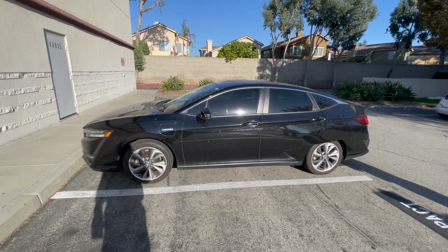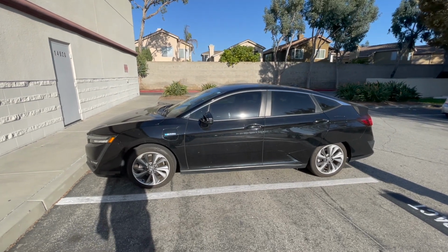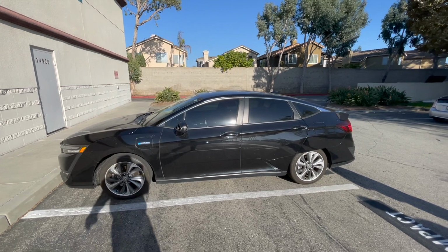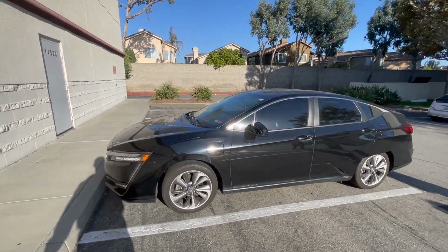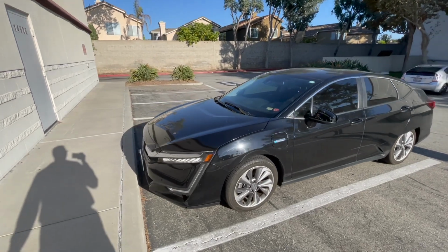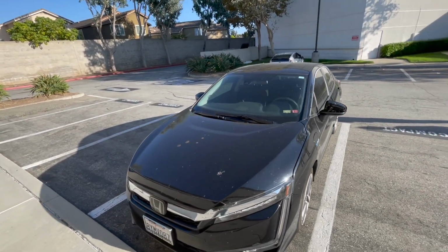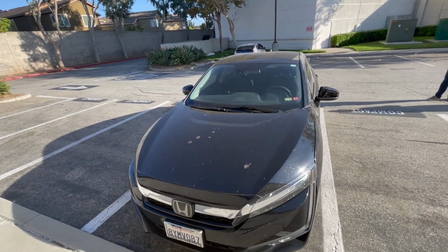I've explained it to friends of mine before, and they just don't get it. They're like, so on your road trip, how many times did you have to plug in? And it's like, I didn't have to plug in at all, because that battery is not that big. It's not going to get you that far. It's just a regular gas-electric hybrid vehicle. And once you do plug it in, you do get that all-EV situation, which is great.